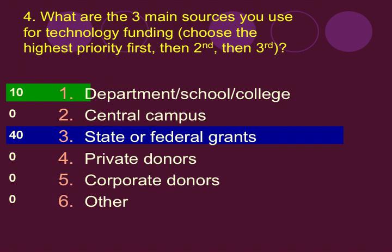What are the 3 main sources used for technology funding? I was nervous about this format. I don't know how many of you have tried this, but they caught on to it right away, and it worked fairly well. So you want to pick your first priority first, then second and third. So pretend you're a dean. You get 3 votes in order. The response time slowed down a little bit here. Oh, we got 9 responses. We got a new person. Yeah, that pretty much parallels.